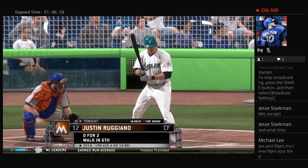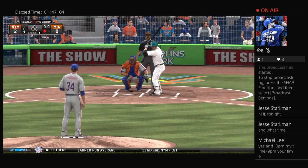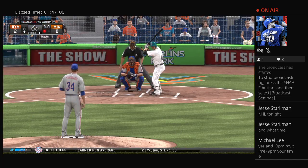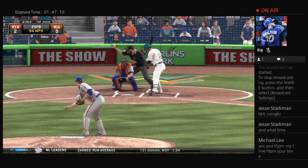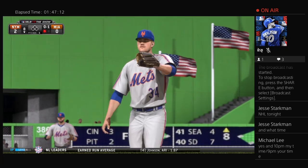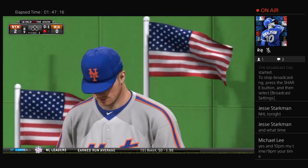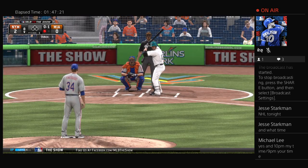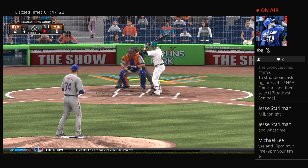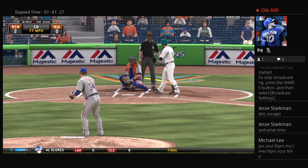Justin Ruggiano will stand in 0 for 2 in the ballgame so far. And he'll power in a fastball that time at 94 for strike 1. You have to say they've really had a good game plan for attacking the 3, 4, 5 hitters all game long. Yeah, and I think the only thing that's better than a game plan has been the execution of that game plan. You're exactly right. They've held this lineup at bay.